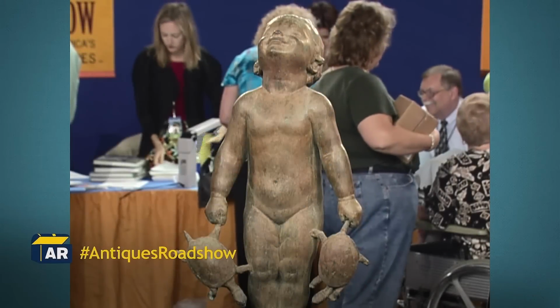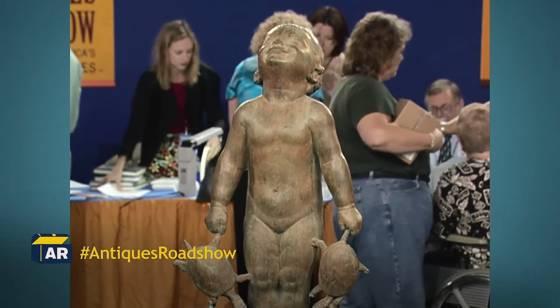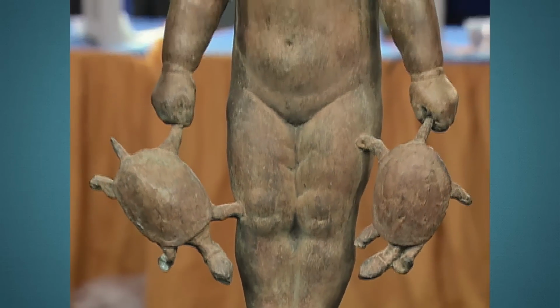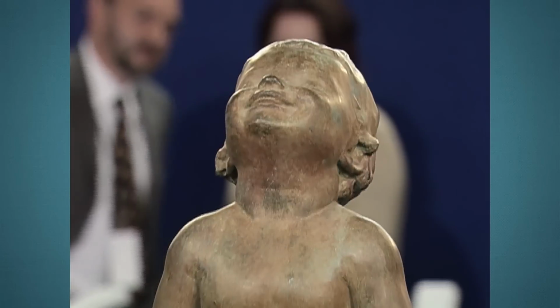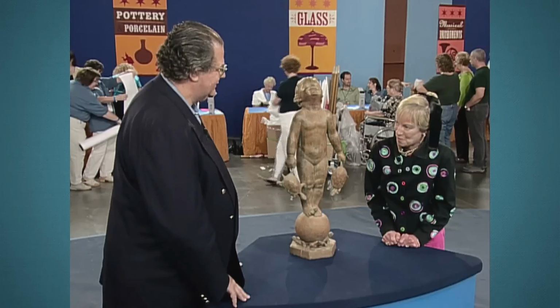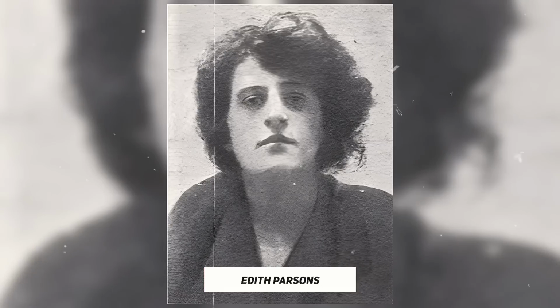A sculpture was brought by the guest, which was purchased for $1,150. It was a 25th wedding anniversary gift given to the guest's mother by his father. The sculpture, called The Turtle Baby, was crafted by Edith Parsons, a renowned American sculptor. The appraiser provided background details about the artist, who was born in the 1870s.